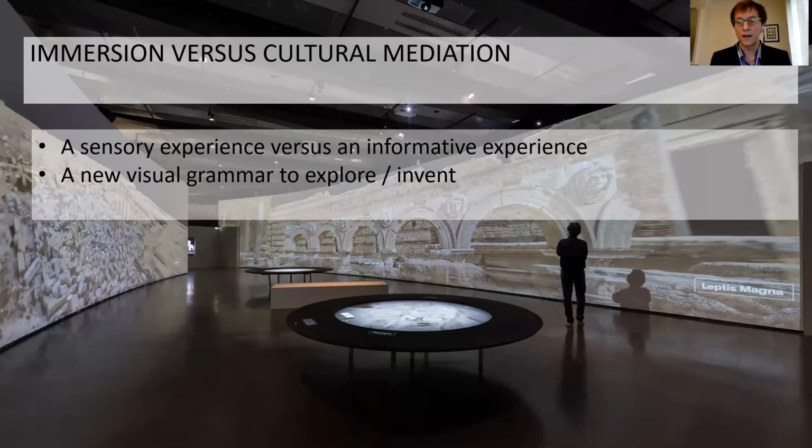And I believe this trade-off between proposing an immersive experience and a sensory experience is one of the challenges that immersive exhibitions face. And there is a whole new visual grammar to explore and to invent in order to address this challenge.